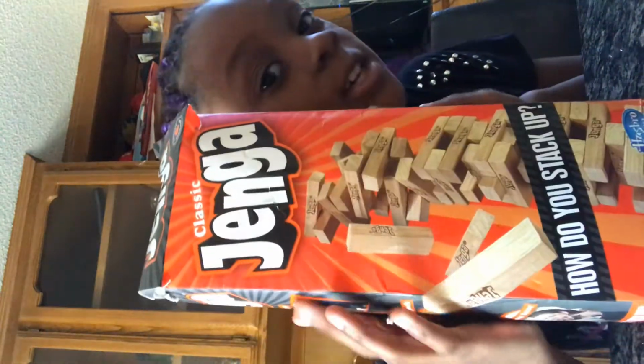What I'm gonna do now, I'm gonna play Jenga. Our family calls it Jenga because we have real life Jenga. If you guys do not have real life Jenga, this is what the Jenga pieces look like. It says Jenga on it. And it looks like this tiny mini brick. So I'm gonna build a brick wall.